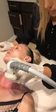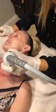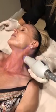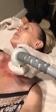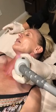And that's why I really prefer the Secret over Ultherapy, because the skin is so thin, and Ultherapy is definitely a little bit more intense, and this is not. So that's one reason why I like this one better for the neck.